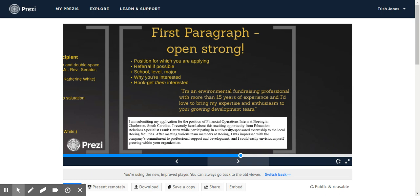Notice at the bottom of this particular slide, you'll see an example of a first paragraph. The student in this example lists a referral. They let them know that they participated in an externship, and then they figured out that they were very impressed with the company's values, which happened to be commitment to professional support and development. They clued in on that because that's super important to Boeing. And if it's important to Boeing, it better be important to the student who is writing this cover letter.